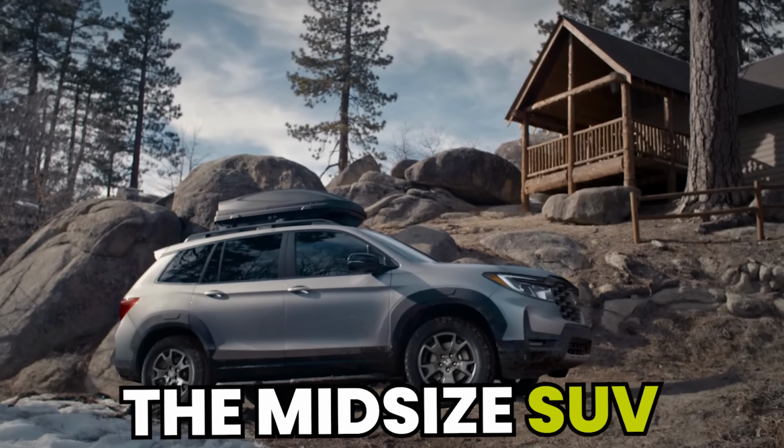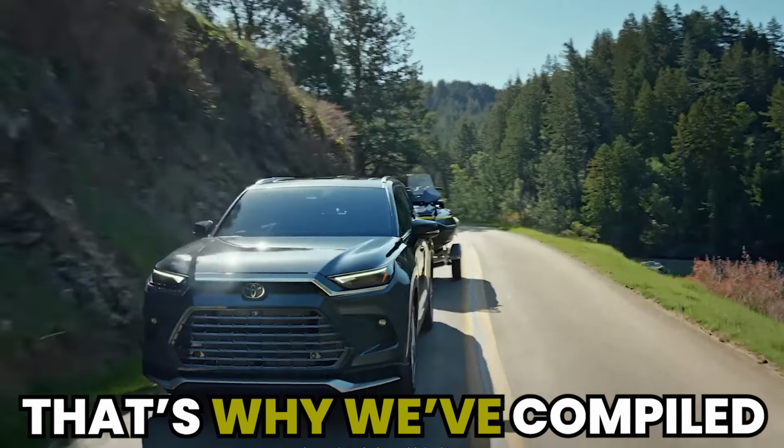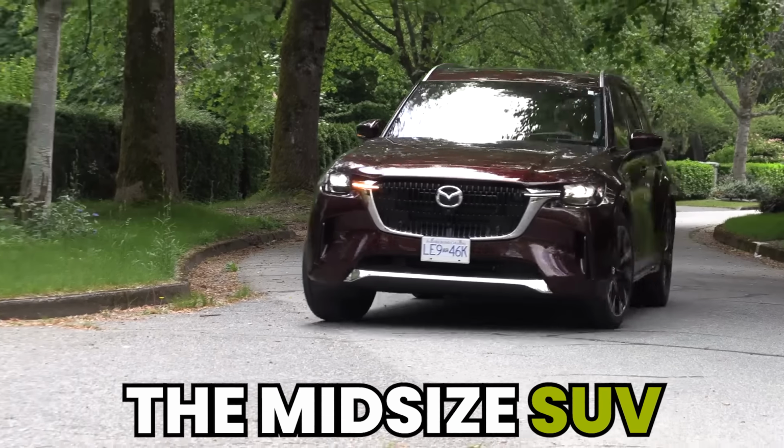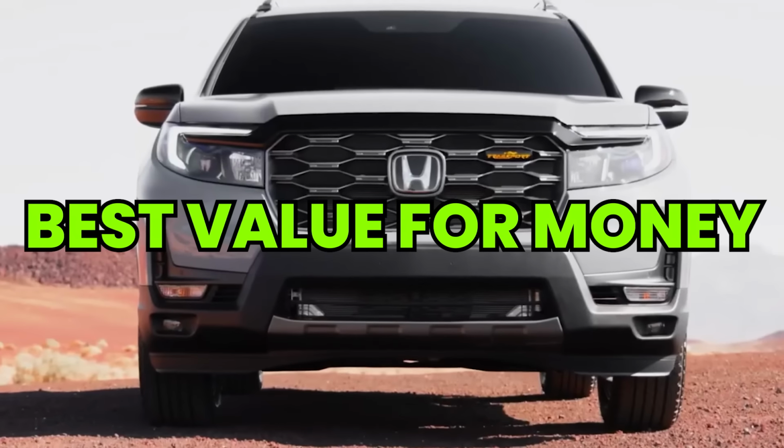The midsize SUV market is exploding, but there is such a thing as too much choice. That's why we've compiled this list of the top 15 midsize SUVs in 2024. Number 1. Honda Passport. Best value for money.